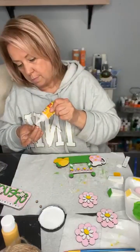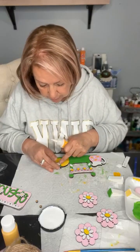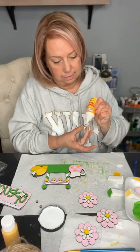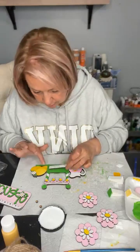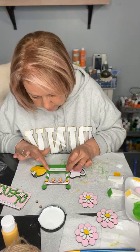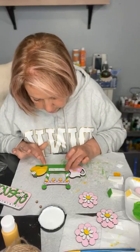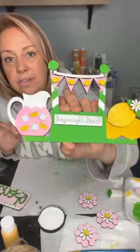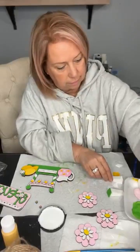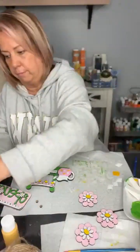Glue. Okay. Oh, the fresh squeezed. There's the lemonade stand. And let's pop it in here and see what it looks like. Put all these over here. Need to put the jute on the banner, but let's see.